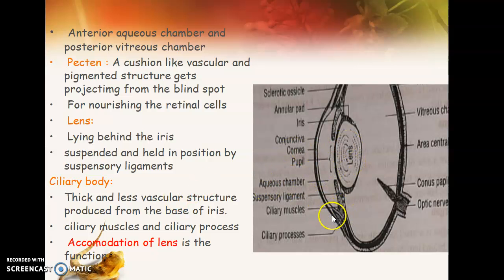Then comes the other structure called the ciliary body. The ciliary body generally consists of two parts, the ciliary muscles and the ciliary processes. This is a thick and less vascular structure which is produced from the base of the iris. Here you can see the iris, and from its base these two structures originate. The main function of the ciliary body is the accommodation of the lens, which means the lens is able to focus the light by means of a special mechanism done by the ciliary muscles and ciliary processes.